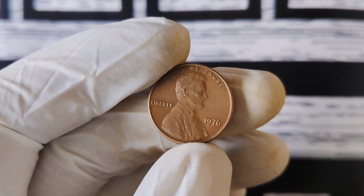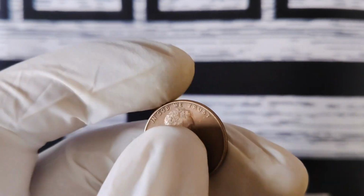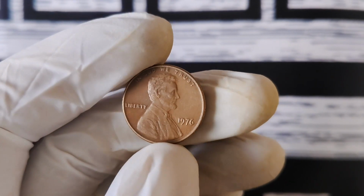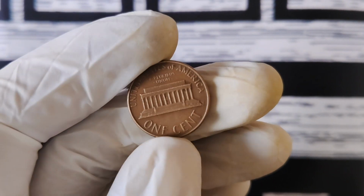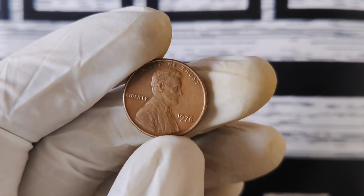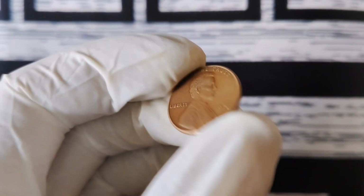Condition and grading. The condition of a coin plays a huge role in its value. Coins in circulated condition are common and worth only face value. Coins in mint state graded MS60 or higher can sell for $50 to $200. Coins graded MS65 or higher with rare errors can fetch over $1,367 at auction.